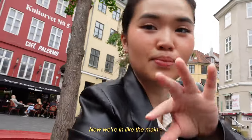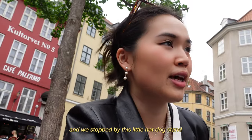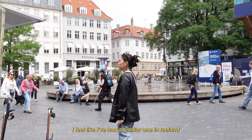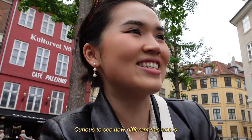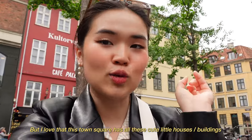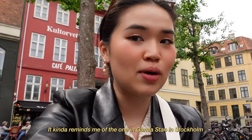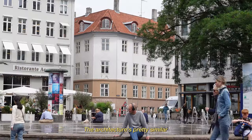Now we're in like the main, I think this is the main town square, I don't know, but it is a town square. And we stopped by this little hot dog stand to try a Danish hot dog. I feel like I've had a similar one in Iceland. I'm curious to see how different this one is. But I love that this town square has all these cute little houses and buildings in the background. It kind of reminds me of the one in Gamla Stan in Stockholm. The architecture is pretty similar.